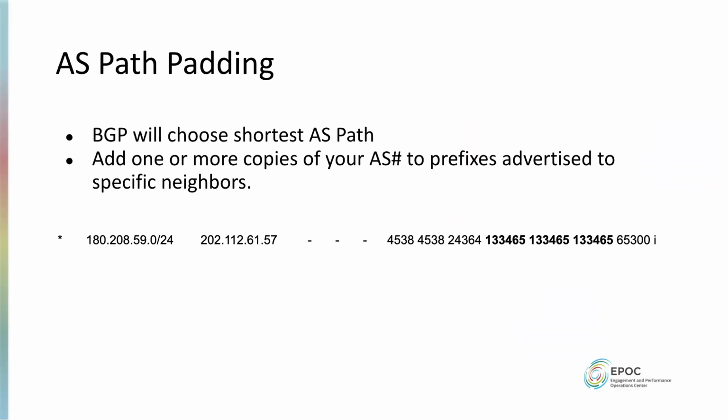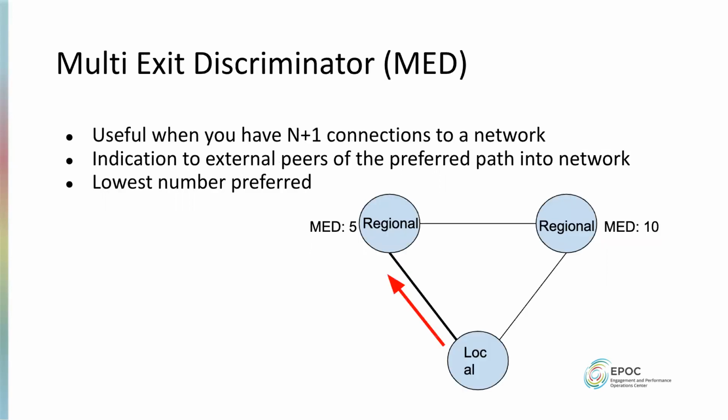AS path padding, we talked about. Is AS path the ultimate thing anymore? No, not really. But if someone's not paying attention to your communities or is overriding things like that, you can make a route that you advertise to someone not look as juicy as, say, another route or another advertisement.